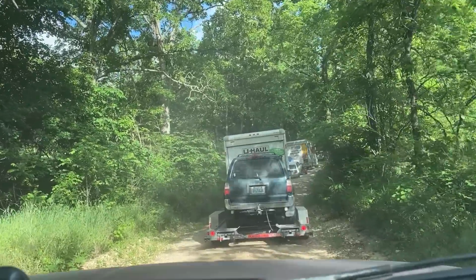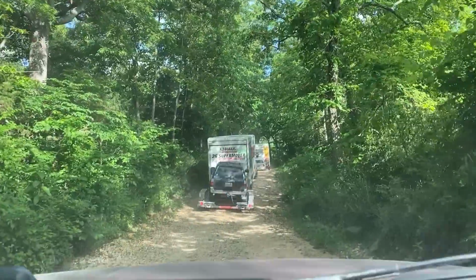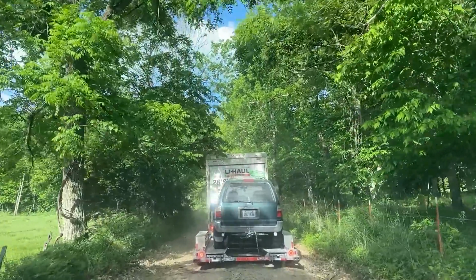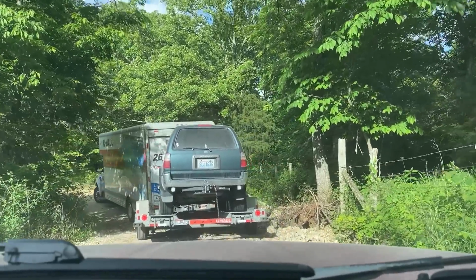Oh, I can't believe Robert just made it up there. Y'all, seriously, I'm in love with how remote this place is. It is beautiful. Oh, we've come to a stop. This is gnarly. Oh, he just bottomed out.